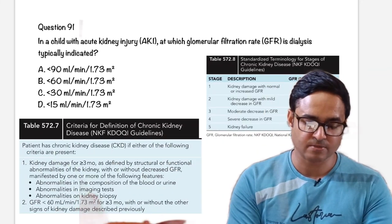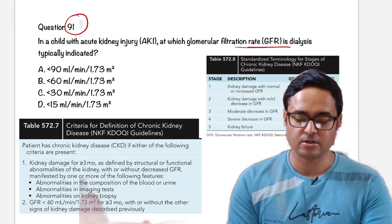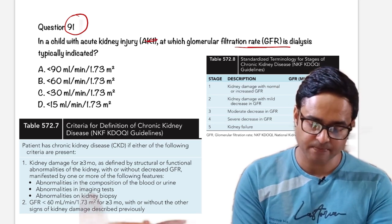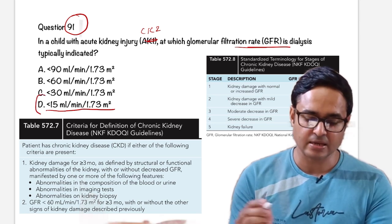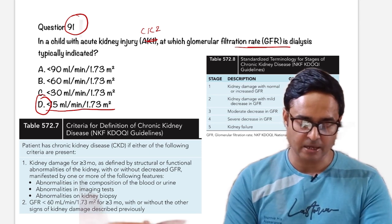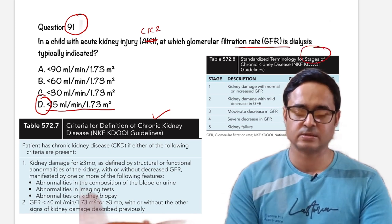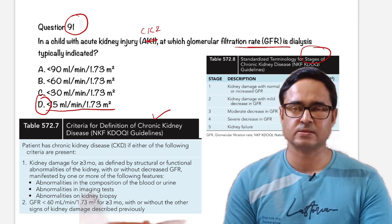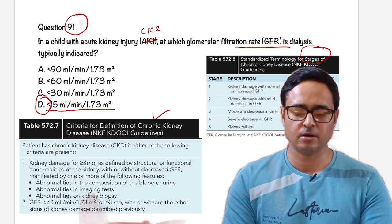Going forward to the next question, question 91: in case of AKI, at which GFR is dialysis indicated? Okay, so this is, I think, CKD. Yes, less than 15 ml per minute per 1.73 square meter is where dialysis is indicated. We have discussed this image, the diagnostic criteria and this staging also. You have to remember this staging because it is very much important and repeatedly asked in exams. I have discussed the staging of AKI and CKD in my nephrology video. You can refer there.